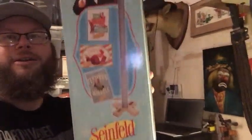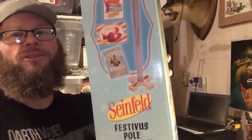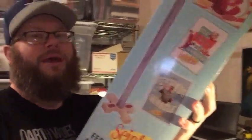All this is, well, you can see on the box, it's a pole. It's a pole that you set up on wood, but an official Festivus pole. Picked this up for $1 at a garage sale this summer. And I think the 15% sale kicked that thing off.